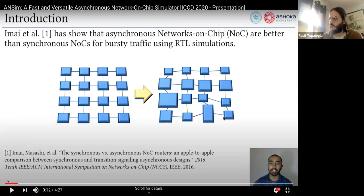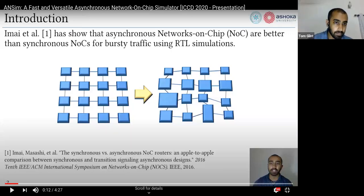And why do you think that's the case? Can you give us some high-level idea why you think that is the case? Because for applications such as regular applications with burst traffic, or data access patterns that are burst or unpredictable, something similar to cache misses, the actual CPU is waiting for the data to come back from the RAM. And when you are employing asynchronous NOCs with asynchronous routers, they usually perform better compared to an apple-to-apple comparison with a synchronous router.